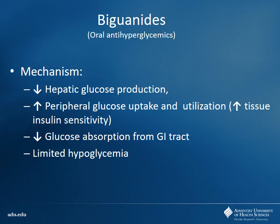And also, it's going to limit the amount of glucose being absorbed from the GI tract. So 3 main ways that this is helping to work, and this really helps to limit that hypoglycemia. So you really don't see a lot of hypoglycemia with the biguanides. Also, you're not going to see a whole lot of weight gain with these drugs. And in fact, if anything, you may see a little bit of weight loss with this versus something like a sulfonylurea.